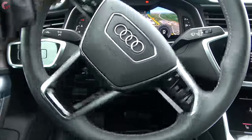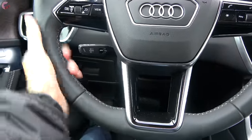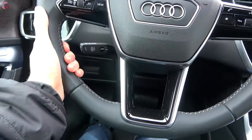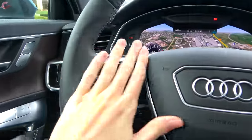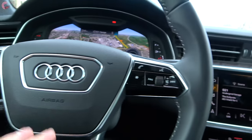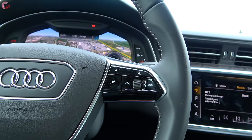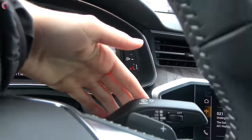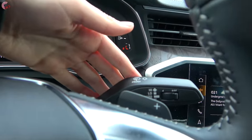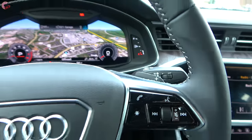Coming back to the steering wheel, the steering is electric power assisted, and all models come with this thin rimmed leather wrapped steering wheel. Up top here, you've got your virtual cockpit buttons finished in piano black. And then over here, you've got your standard phone and voice and audio controls. You will notice that rain sensing wipers are standard across all the trims, as are your paddle shifters.